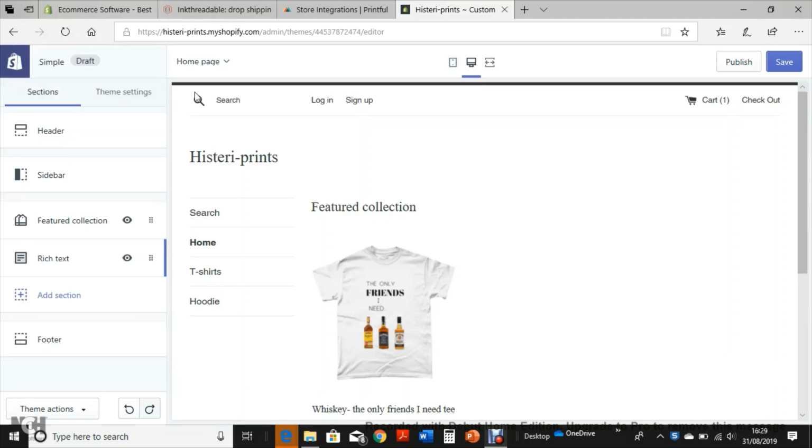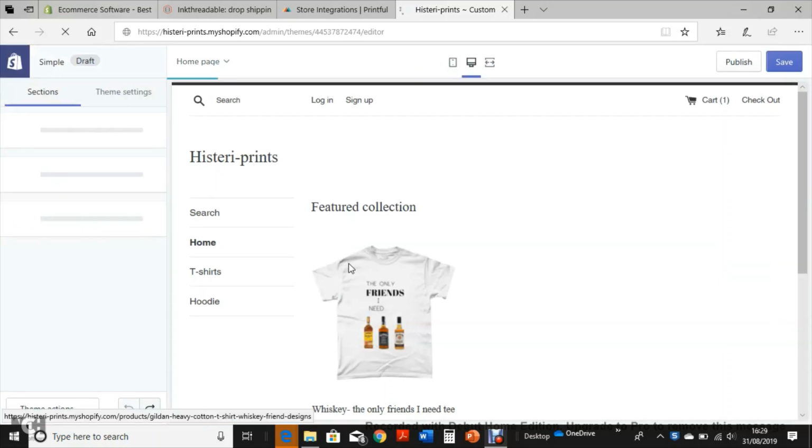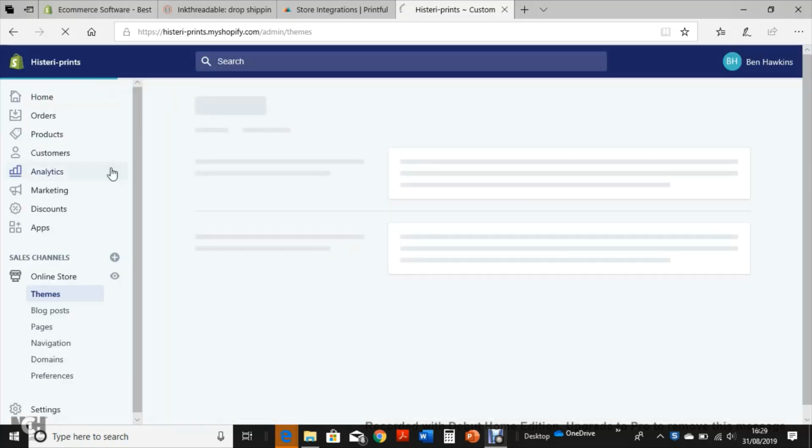So what I'm going to do is add another collection, because on my product I have mugs and there's no space for mugs on this. So we're going to leave. We didn't want to save the thing we'd done before, and it'll take a while to load. Oh, it's actually gone quite quick.